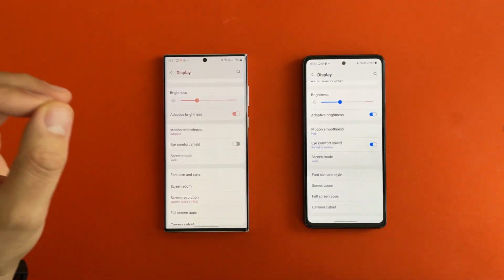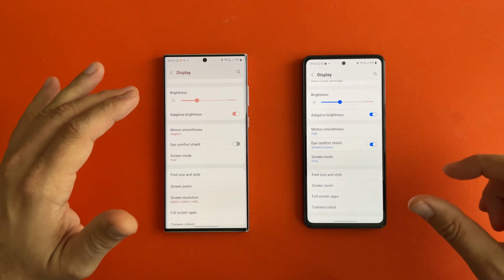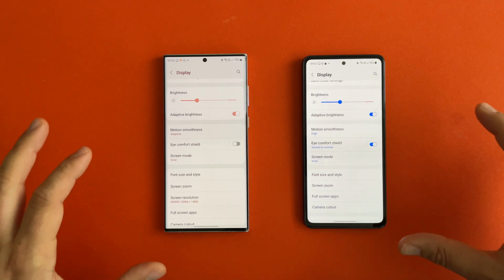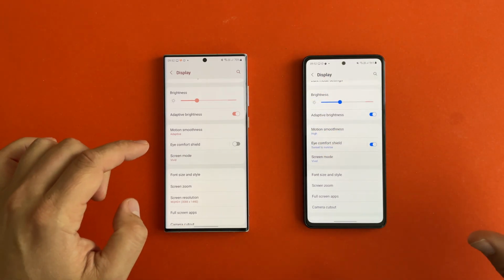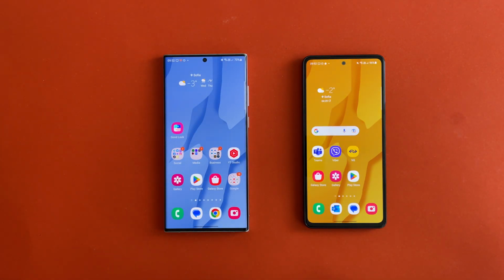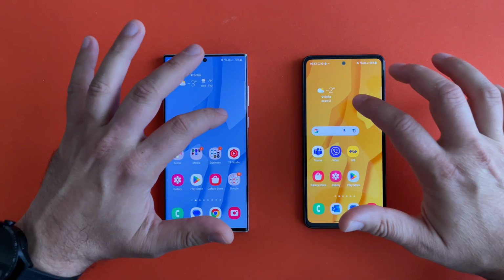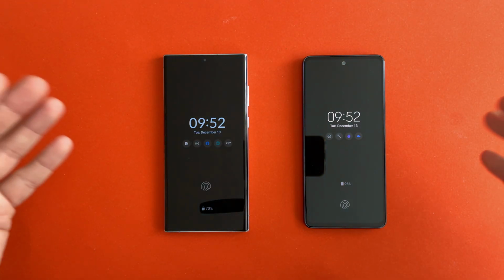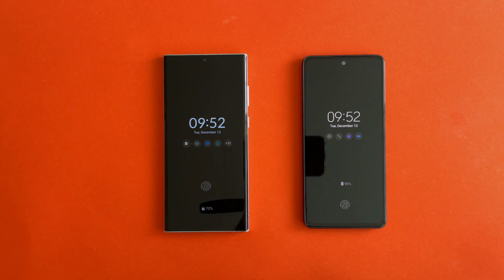One quick check in the display settings before we start the first test. Motion smoothness here is on the adaptive. Here is on the high. There are no resolution options on the A53. Here, of course, we are running the top WQHD. And with that really out of the picture, guys, I'm gonna double tap these screens to just initiate the third test, and they are about the always on display.